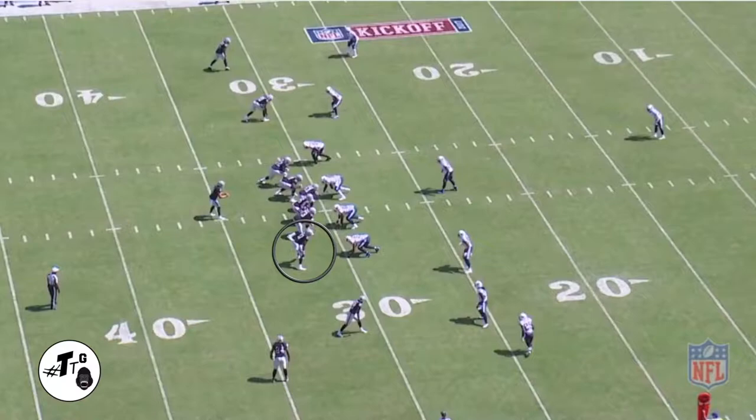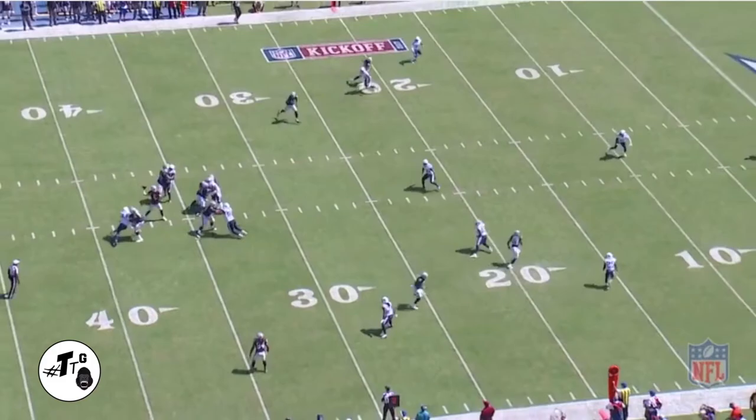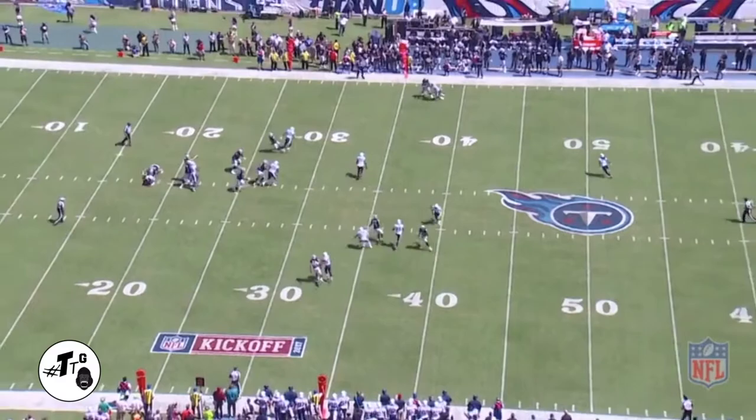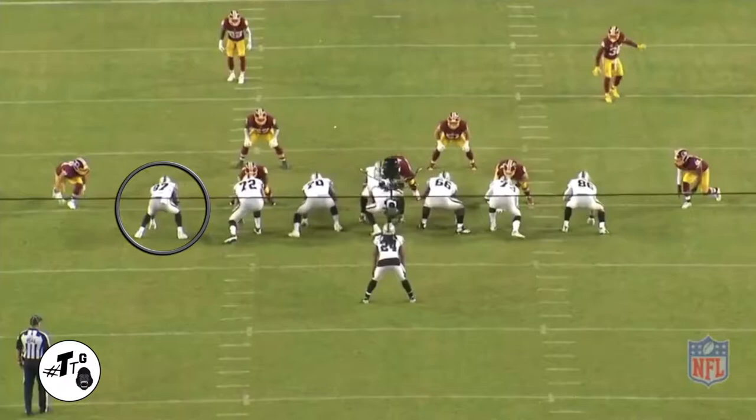Let's check it out. Empty right, smash concept. All it is just a delayed shoot route towards the pylon. They catch the Tennessee Titans in the zone. Up there at the top, Cook is just going to run a back shoulder stop route. Jayon Brown actually was in good position. It was just great ball placement where pretty much the tight end can only catch it.